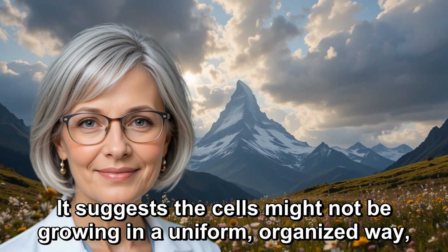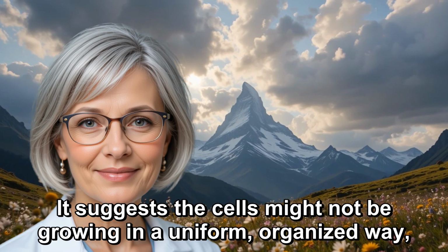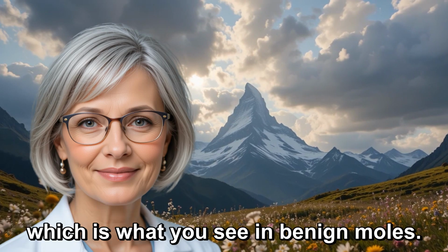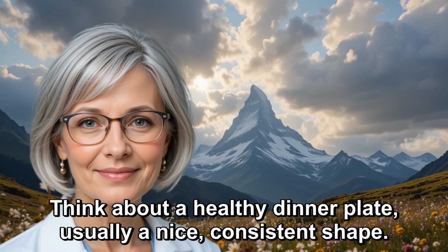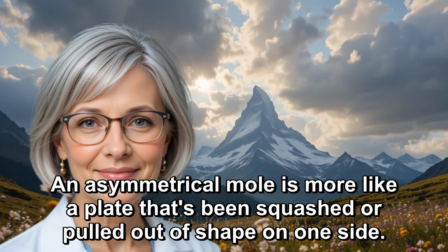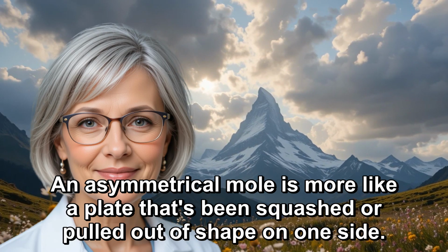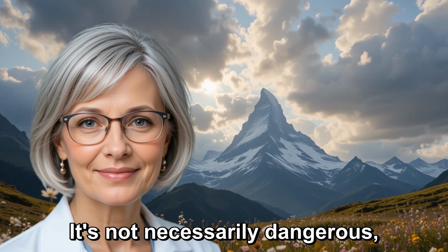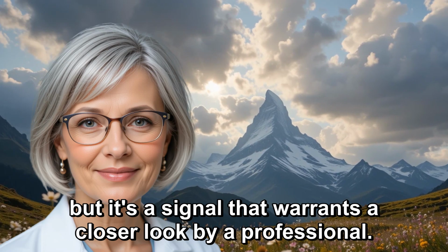It suggests the cells might not be growing in a uniform, organized way, which is what you see in benign moles. Think about a healthy dinner plate, usually a nice, consistent shape. An asymmetrical mole is more like a plate that's been squashed or pulled out of shape on one side. It's not necessarily dangerous, but it's a signal that warrants a closer look by a professional.